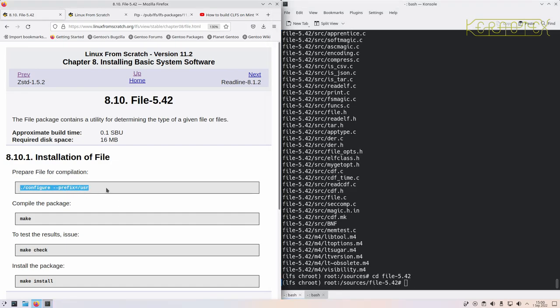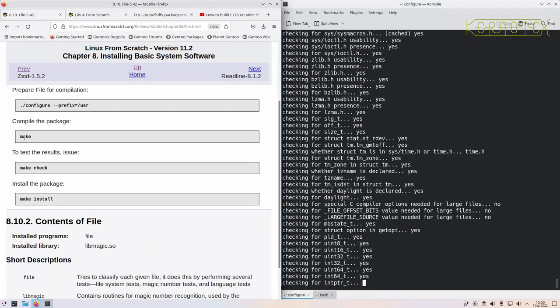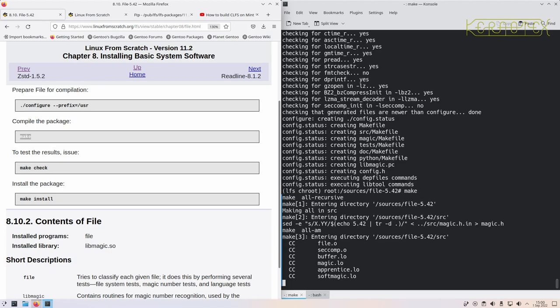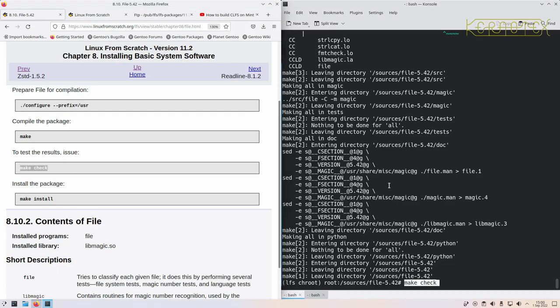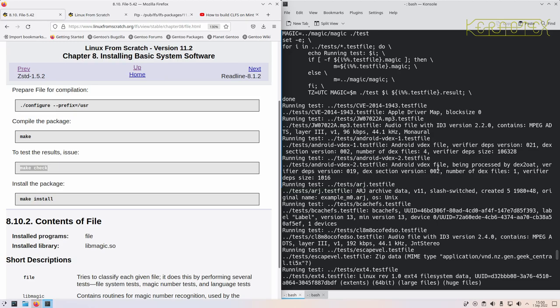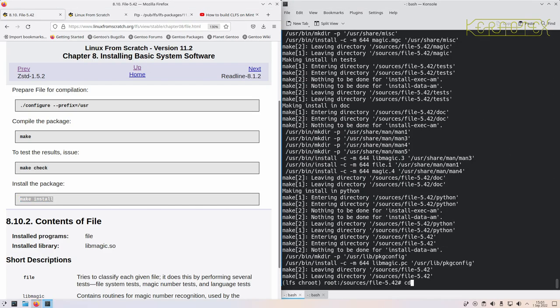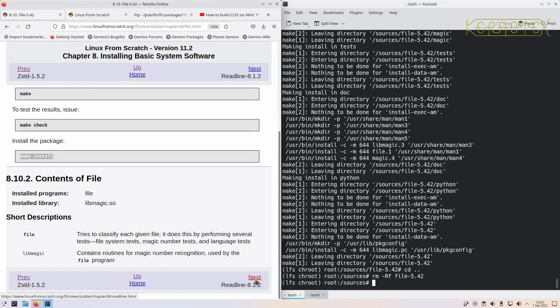So configure. Build it. Run some tests. Looks okay. Again, there's no summary or anything. Scroll back a little bit. There's nothing specific to speak of. So we'll just install it. And that's done. And I'll move on to readline.